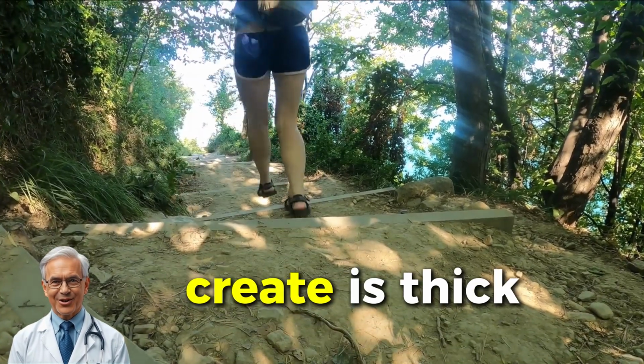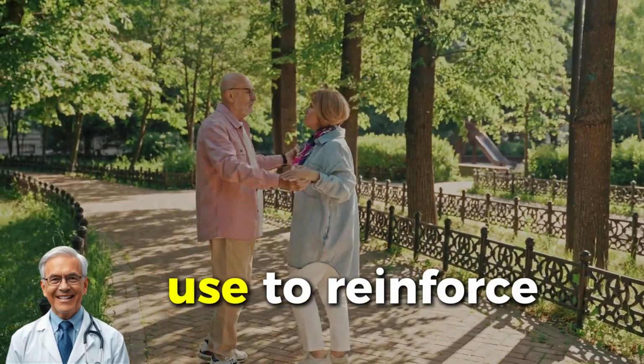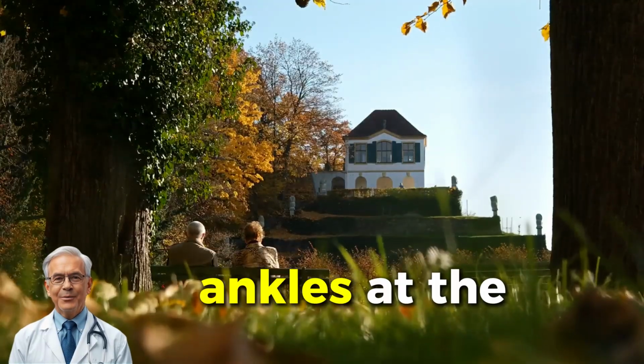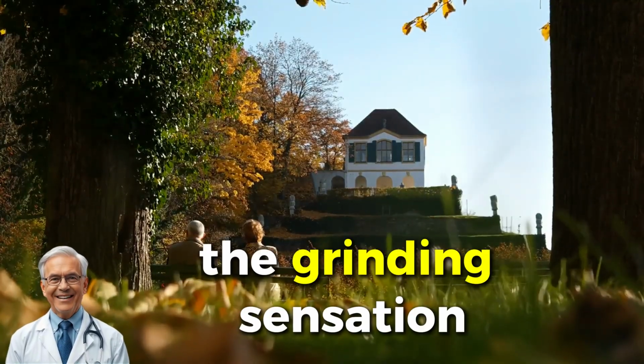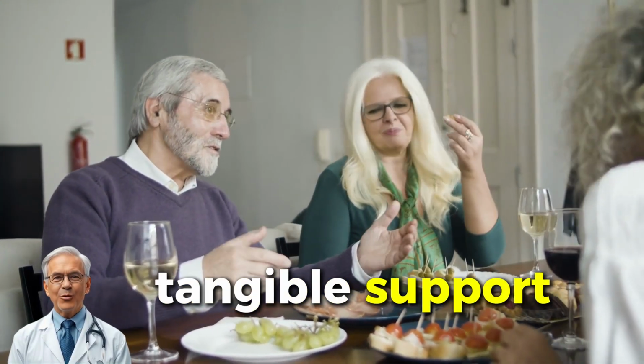The broth they create is thick with gelatin, a substance the body can quickly use to reinforce connective tissue. For seniors who experience swollen ankles at the end of each day or struggle with the grinding sensation in their knees, this food provides both comfort and tangible support.